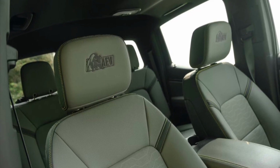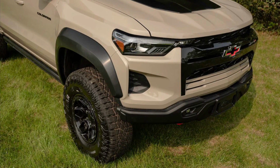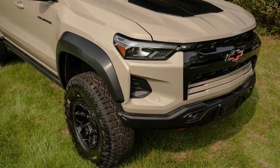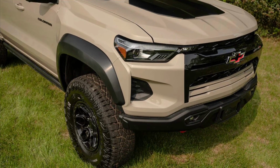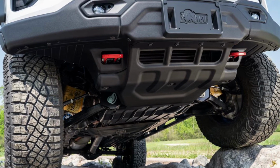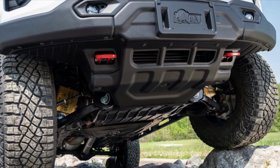Both the ZR2 and Bison will add launch control for 2024, activated in Baja mode. And Chevy says the launch control will automatically adjust to different surface conditions so that the truck will know what it is on, say sand, dirt, or gravel.